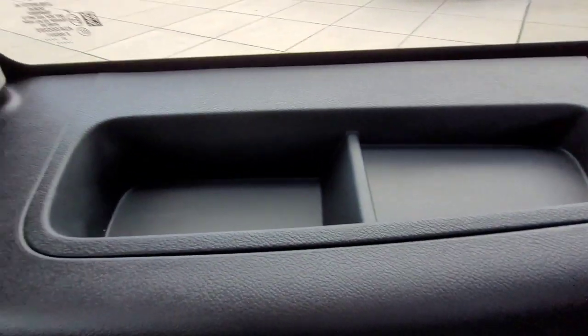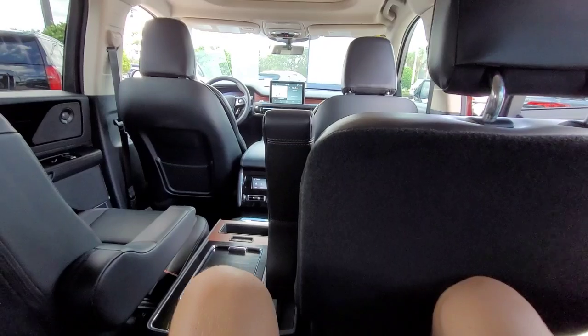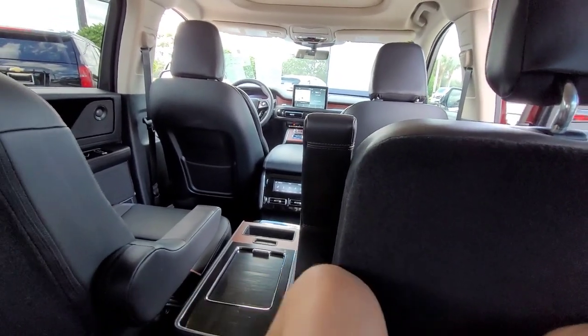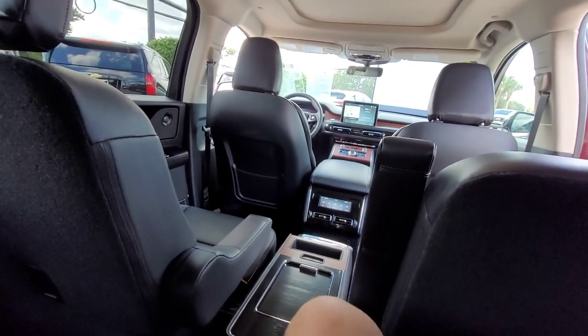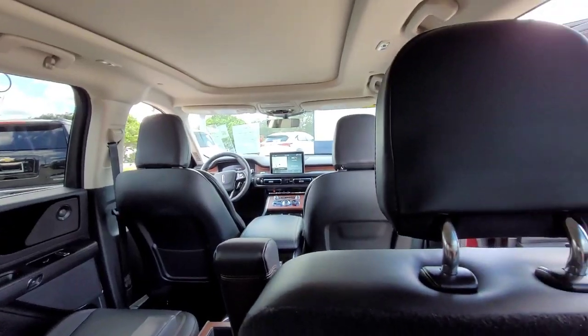It is nice back here. It is genuinely nice back here. I got a little storage cubby up there too. Another one over here. But I would be a happy camper. If I had to go on a road trip down maybe like an hour, hour and a half, maybe 2 hours, like if you were driving to Orlando or something, I would survive back here. It is not bad.